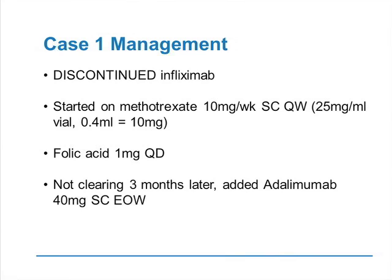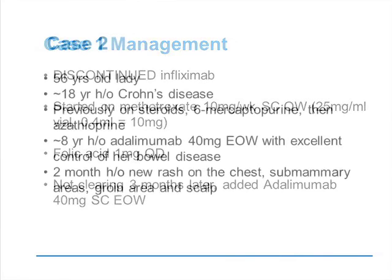She came back, we were seeing her closely every month, and she was not clearing 3 months later. So at that point, we added in adalimumab, 40 milligrams subcutaneously every other week, and she cleared and did very, very well. Her Crohn's disease was doing very well at last follow-up, as well as her psoriasis. She now has a diagnosis of both psoriasis and Crohn's disease.